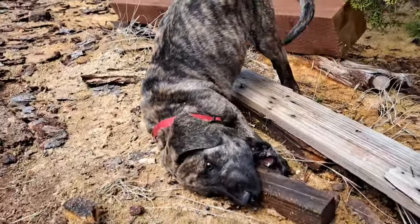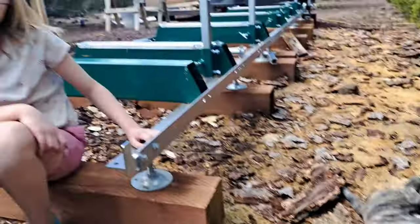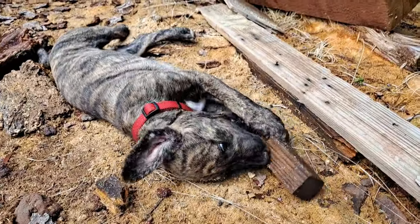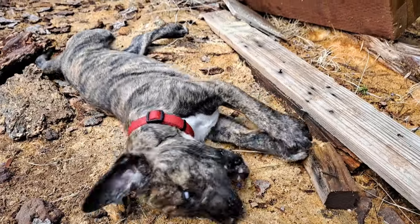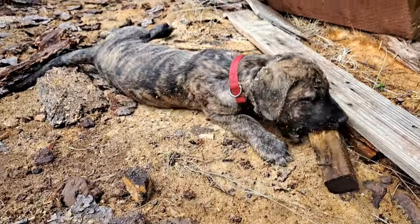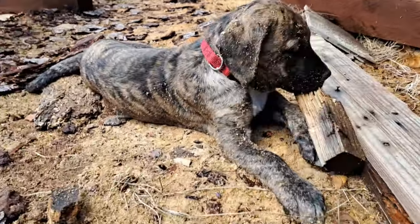He is our new puppy. He was a rescue that we adopted. The kids love him. He is 11 weeks old. His mom was a border collie heeler mix. And we don't know what his dad is. But he's joined our family.